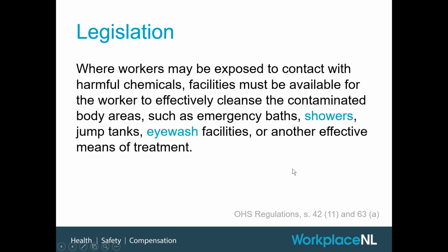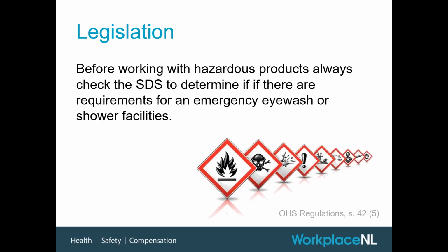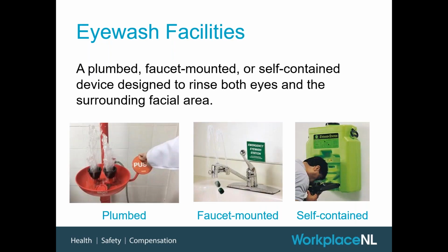Generally speaking, if you need to put on eye protection, you need an eye wash facility. Certainly check your safety data sheets. Those are a really good resource to determine whether you need an eye wash or not. But if someone has the potential to get something in their eye, whether it's a chemical or a dust, they should have some type of access to an eye wash facility. Again, check your safety data sheets. They'll give you some direction as to what you might need.